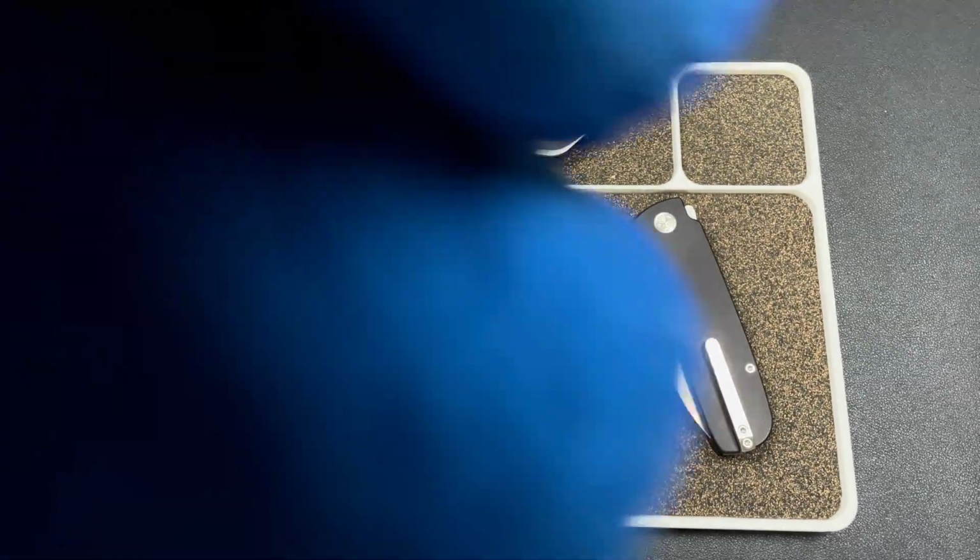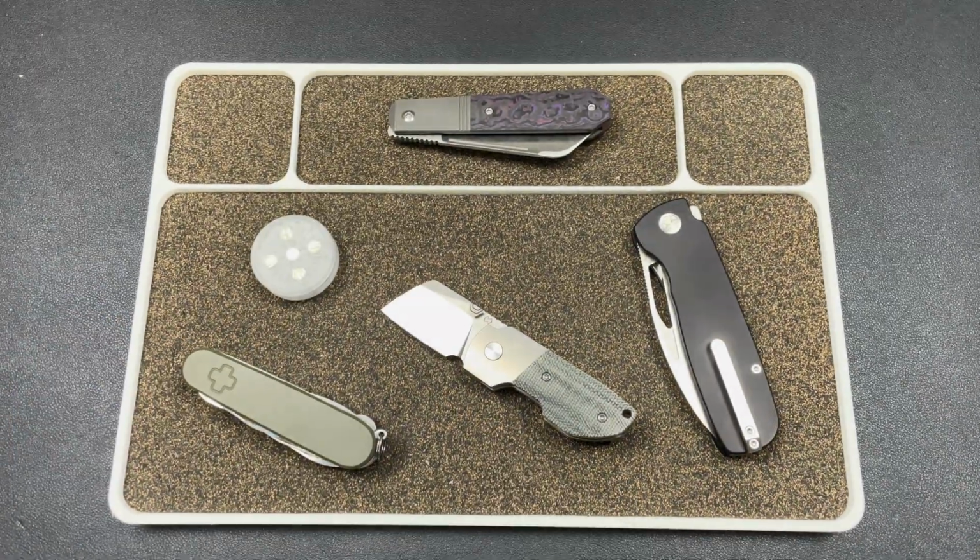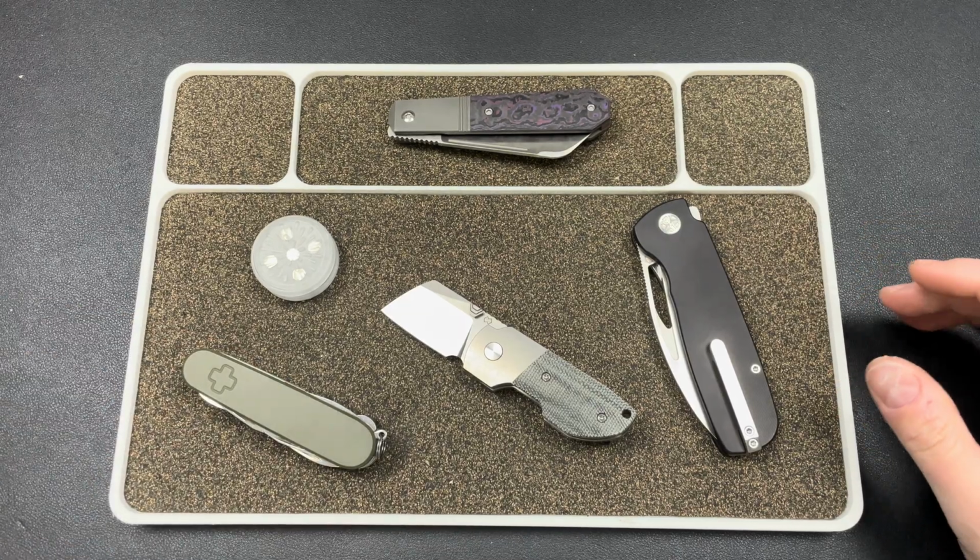Let me just clean this. Either my screen is dirty or the camera's a little dirty, and either way, now it should be better.